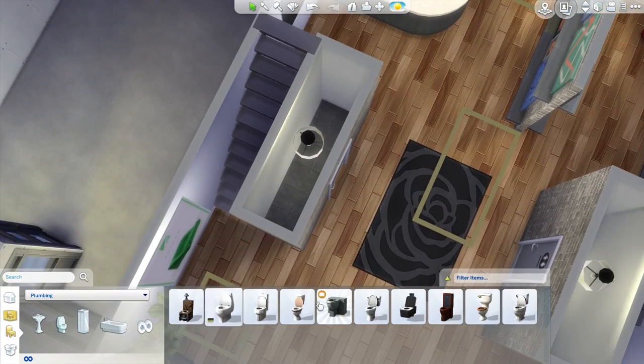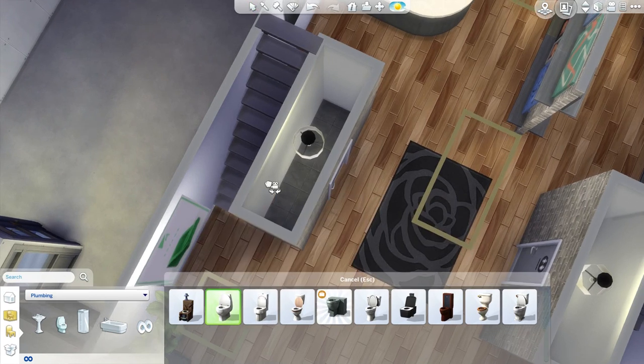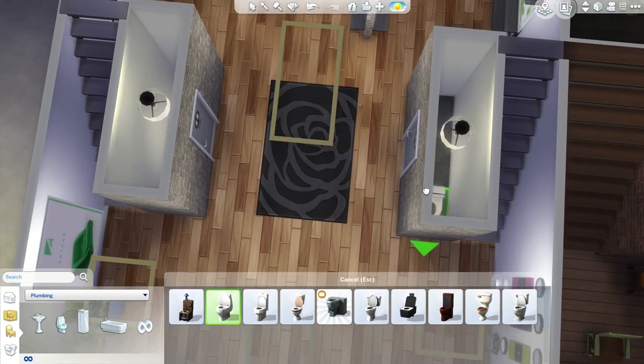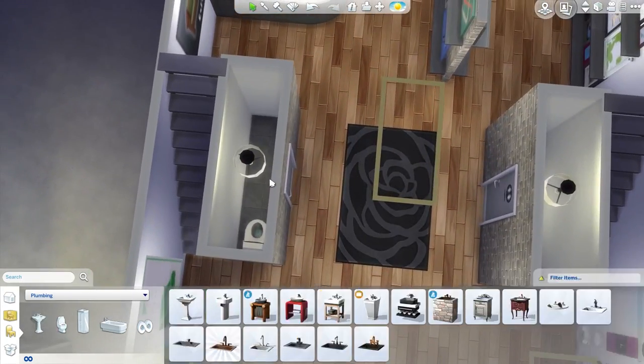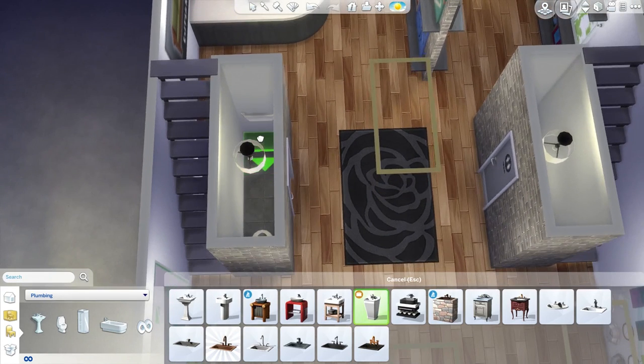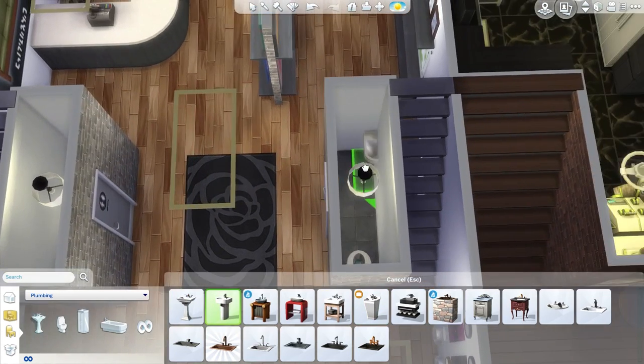Alright, so where's it? Plumbing? We'll just go with, no, that's like the jail one. We don't want to use that. We'll just use this one. So we have toilets here on this side, and then for the sink, I think I'm going to go with this one. Yeah, we'll keep it cheap and go with that.